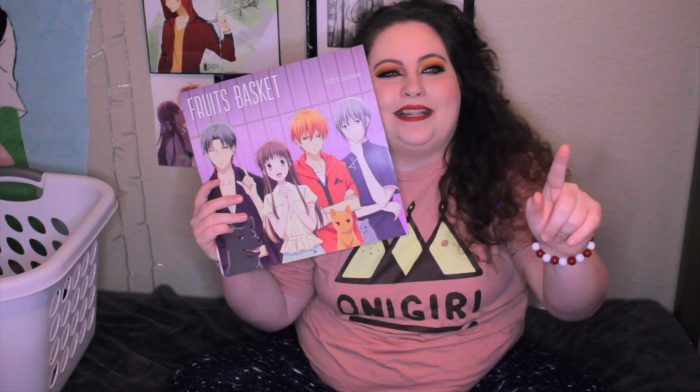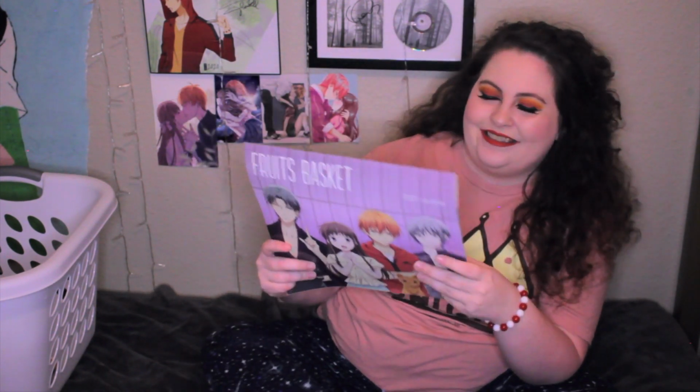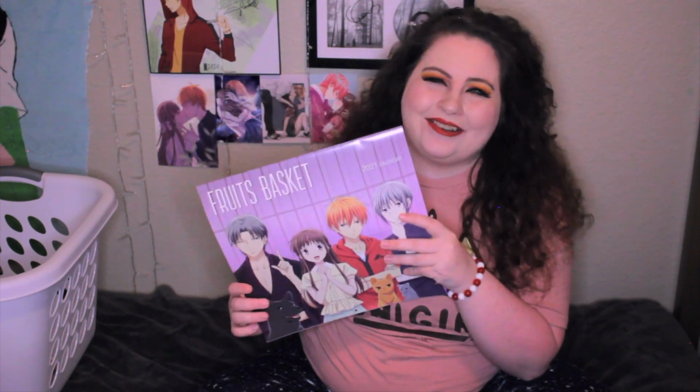So I cannot wait to get to the month of October because I'm just going to be looking at my wall, laughing and being like, no, those are not the same two characters. It's so funny. Other than that, it's a pretty cool calendar. I think I like the 2021 better, but this one will still do.